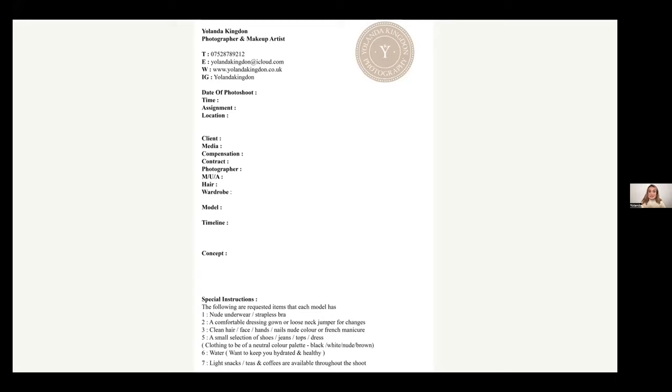Again, just repeating to make sure they've got something really, really comfortable to put on. So their dressing gown, nude underwear is so important, especially if you're going to be incorporating clothing, or maybe it's sheer clothing or something, you want to make sure that they've got their basics with them. And make sure that you bring water, a selection of shoes and stuff. The amount of times that I've had models over the years and they've said, oh, I haven't got any shoes. I'm like, I'll go and get some. But we obviously can't all pitch in with things like that, so just make sure you're giving them a heads up there.